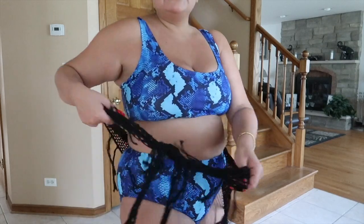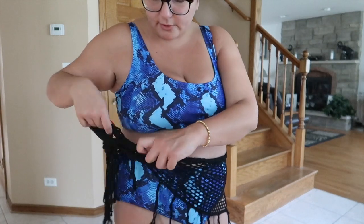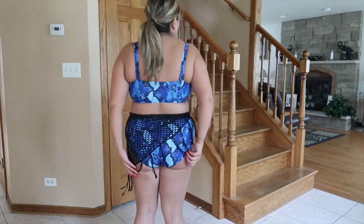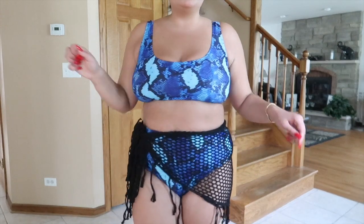I like this fishnet material. It is a little bit big. I don't like how long the strings hang here because this is kind of short, but it is what it is. It is a cute little cover up. Again, it's a fishnet material, and this comes in other colors. I think a white and a cream color, but that's that.